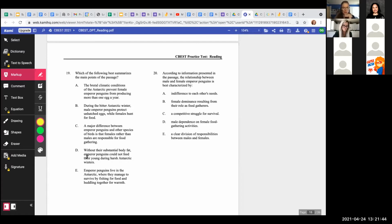Without their substantial body fat, emperor penguins could not feed their young. That's an additional fact, but not an idea of the whole paragraph. Emperor penguins live in the Antarctic, where they manage to survive by fishing for food and huddling together for warmth. Well, I mean, it could be B or E. So what do you think? Any thoughts? Why would you rule one out over another, folks?